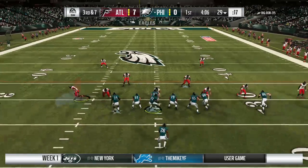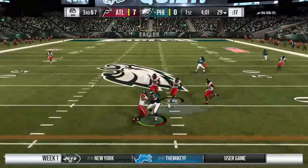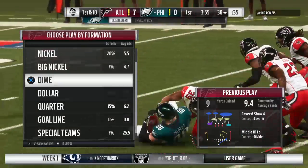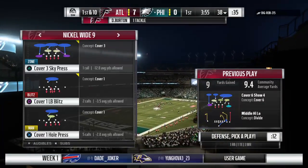Three down. Now Wentz on 3rd down. And he's got his man. It's the tight end Goddard. And he's going to have the 1st down at about the 38. 9 yards on the pickup there, and it keeps the drive alive.